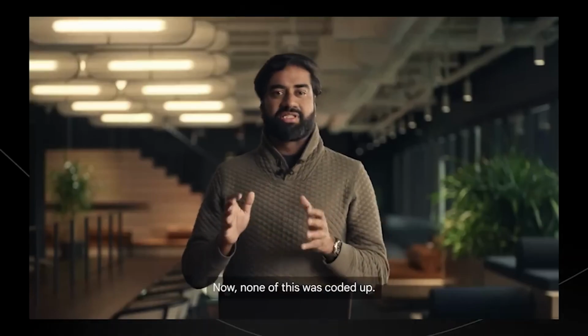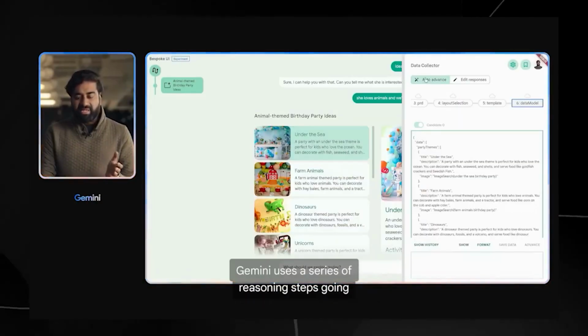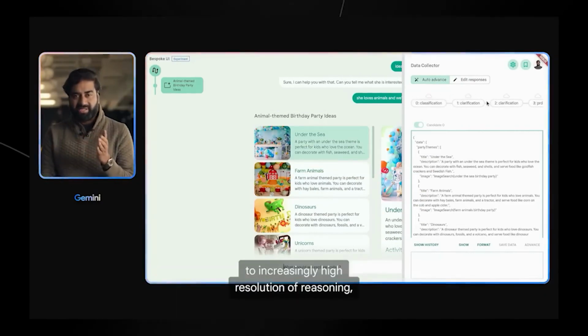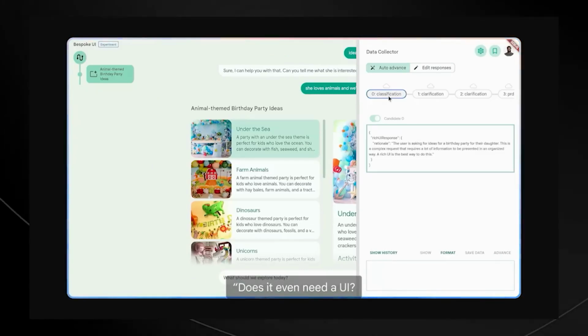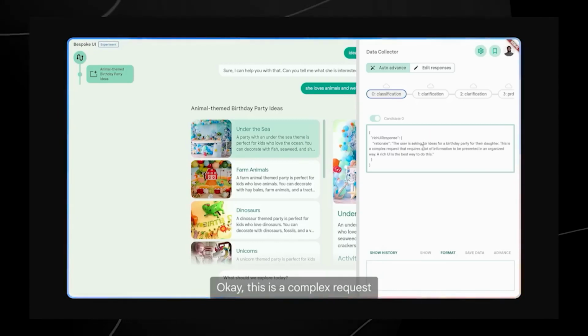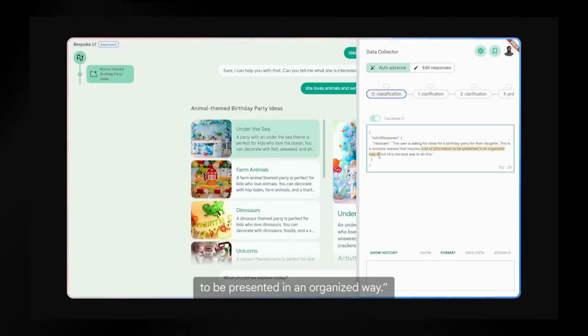Now, none of this was coded up. It was all generated by Gemini. Gemini uses a series of reasoning steps, going from broad decisions to increasingly high resolution of reasoning, finally getting to code and data. First, Gemini considers, does it even need a UI? Is a text prompt best? Okay, this is a complex request that needs lots of information to be presented in an organized way.